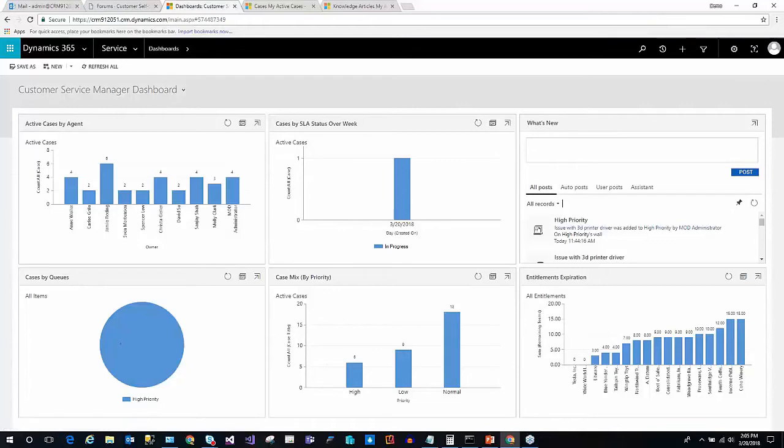But the takeaway here is really that these dashboards are completely configurable. This is the stuff that I want to see. If Jonathan's going to log into his and he wants to see cases that are open for his customers, even though he's in sales, he may still want to see those cases. He can add those widgets onto his dashboard.